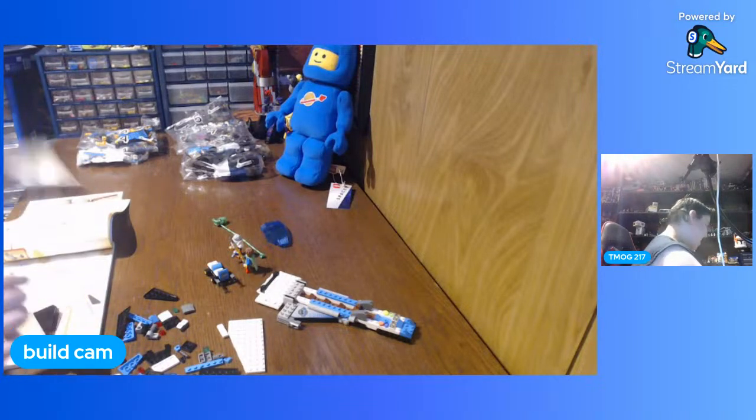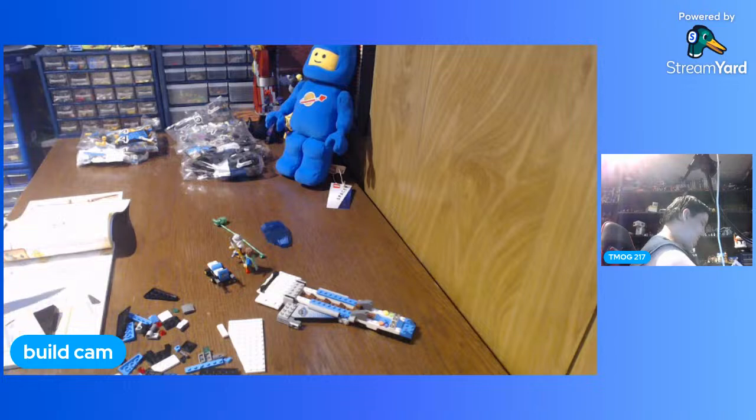Okay, let's see if I can do this sticker better this time. Because that other sticker, I kind of messed up.